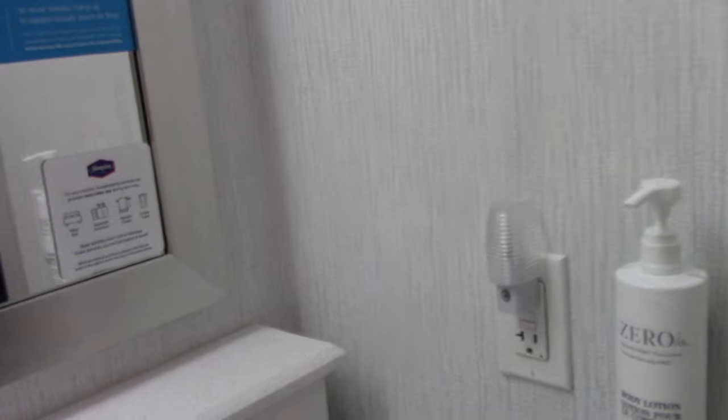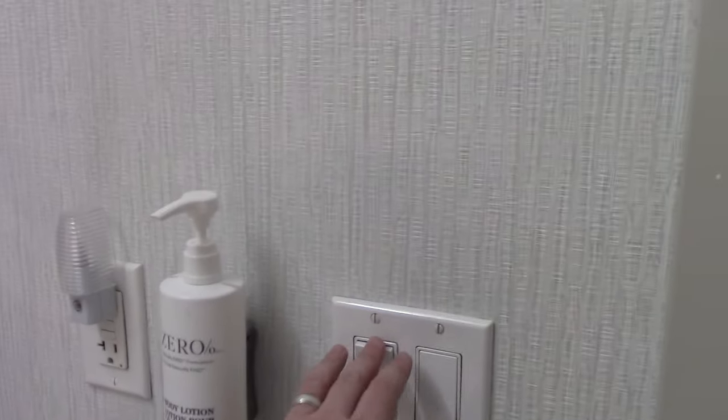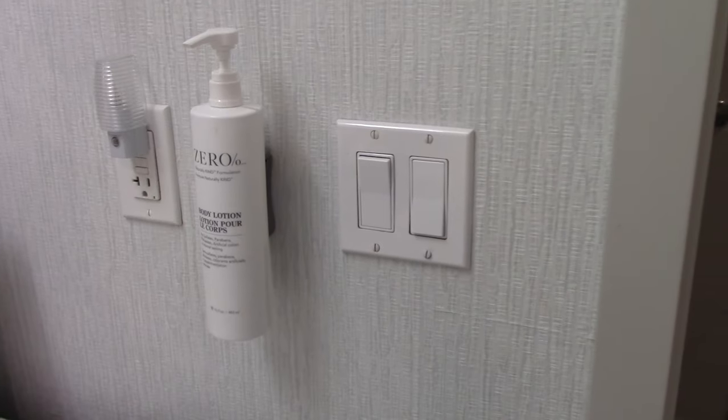There is a nightlight that activates when the lights are out, so that's good if you need to go to the bathroom in the middle of the night and don't want to turn on a full light, that might be enough for you. And this would activate the fan, which is nearly silent. So that's kind of nice. Fans in bathrooms can often be very loud.